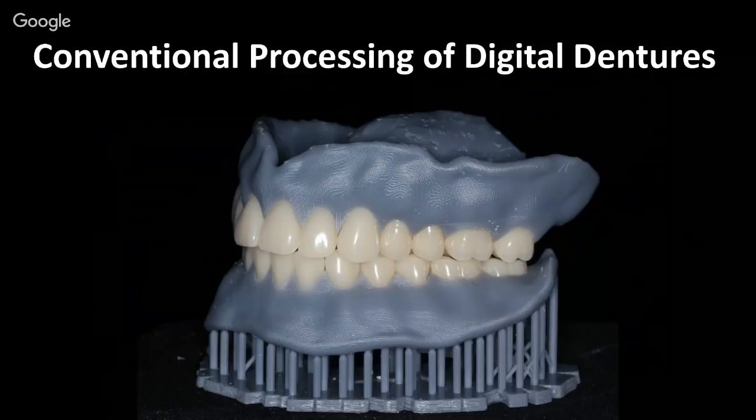If I'm going to make this the definitive base, which is going to get printed or milled, I just make it a completely 0 offset and just build right to that, which is essentially what you would be getting if you did conventional processing, where acrylic is just getting pressed or packed straight to the master model. That's basically what we're doing with the software now. If there's a lot of value in doing that, I haven't looked into that too much, but if there's a lot of value in it, we can certainly incorporate that.